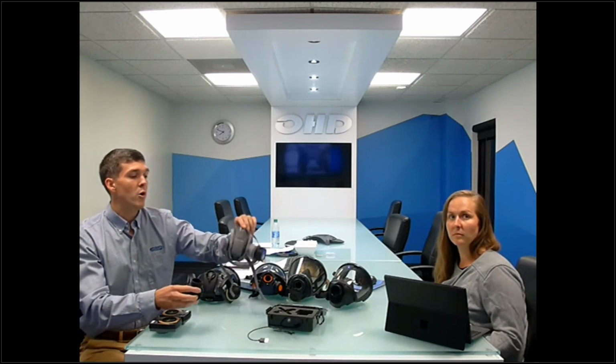Then the other connection types that we have would be a connection type for, say, an APR 3M half mask or full face mask. That would just simply be a bayonet connection, just like your filters, to connect up to the respirator and to be able to do a check in that way.